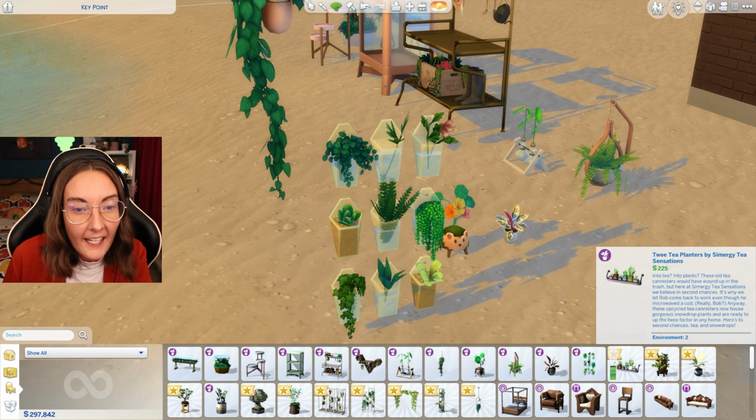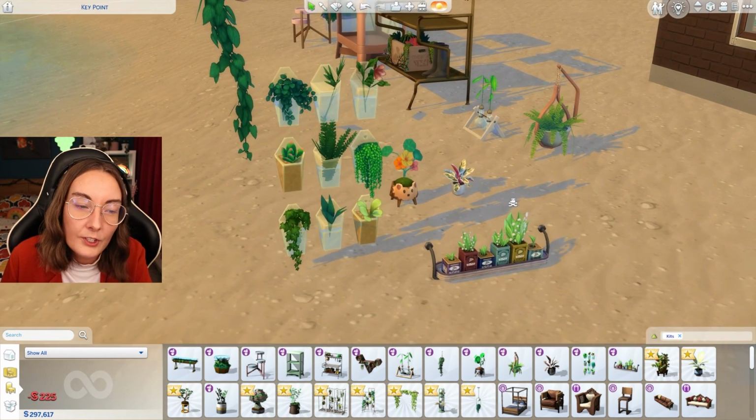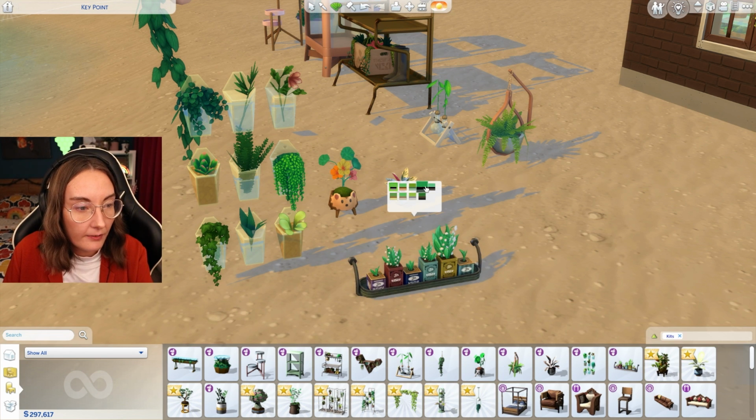This is cool. Twee tea planters by Synergy Tea Sensations. Into tea, into plants. These old tea canisters. Oh, stop that right now. We love an upcycle moment. It looks like a little handmade shelf. Love the colors. Once again, I know I keep saying it, but I'm obsessed.